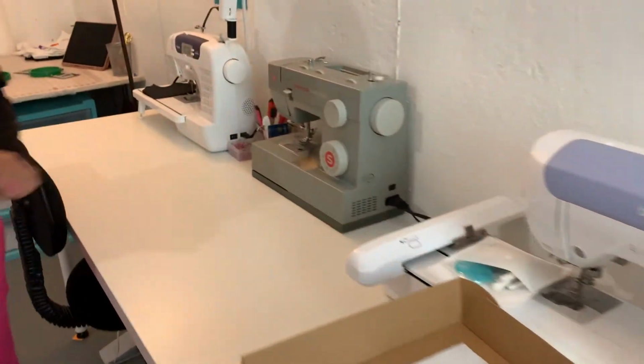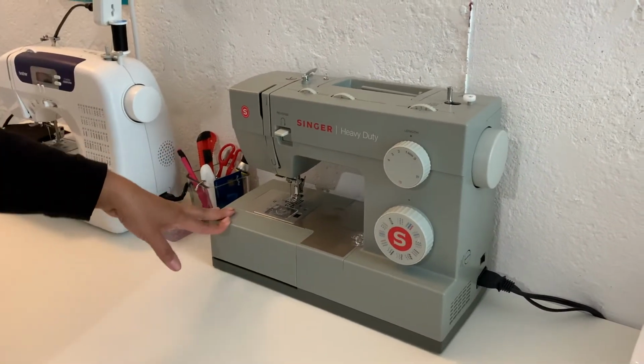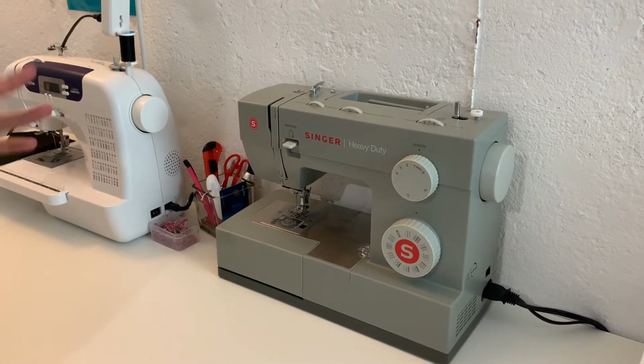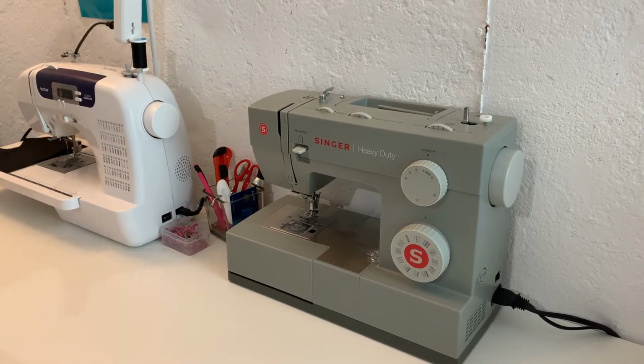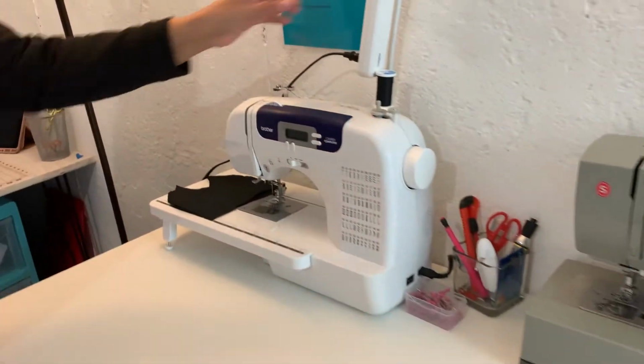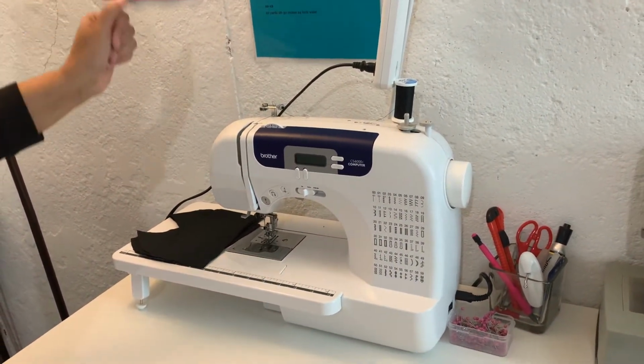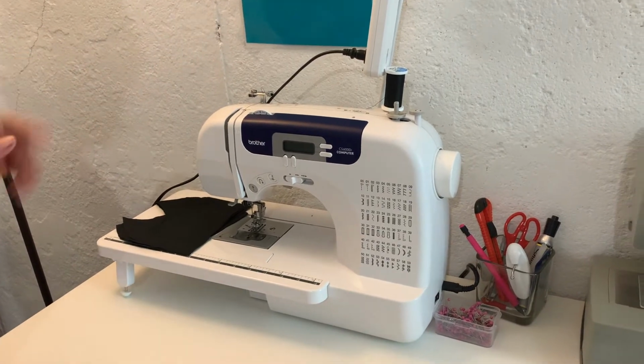On to the next machine is the Singer Heavy Duty. This is a sewing machine. That's all it does is sew, but I love it because it is super, super fast. And I really like that one. And then excuse this hanging down. We are still getting things together, but we'll talk all about that in another video.